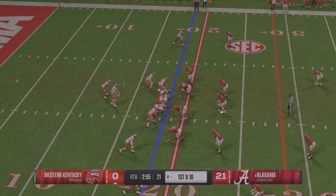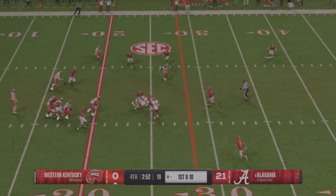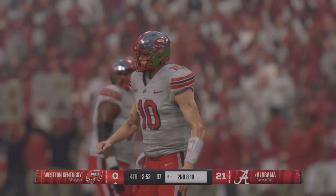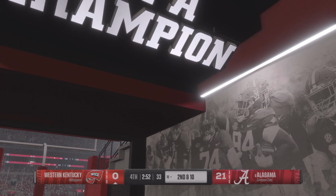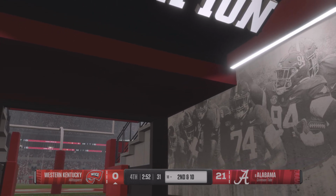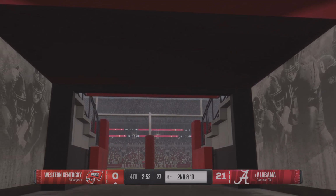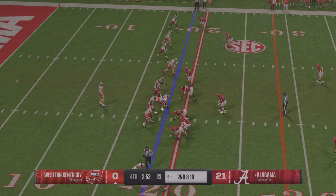Here comes the Western Kentucky offense back onto the field. They're going to throw it to start the drive. And the physical play there forces the incompletion on 1st down. I think a big reason why this team is in such a hole right now in the 4th quarter is they have just not been able to find the explosive plays throwing the ball. And you got to wonder at this point, is it too little too late?